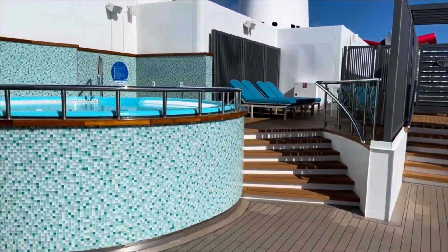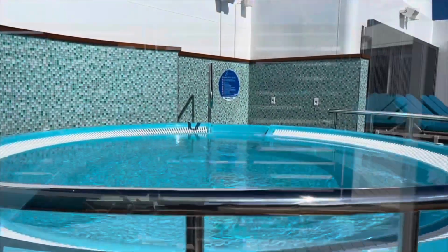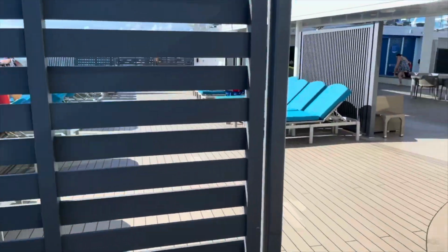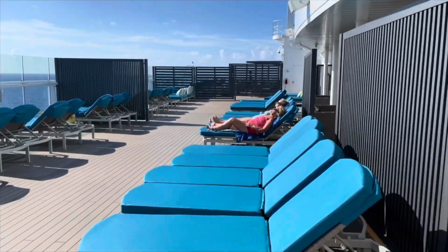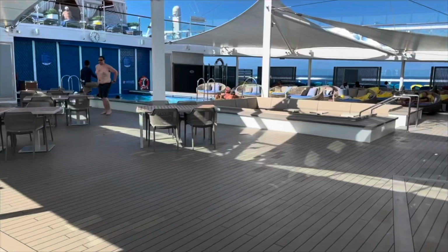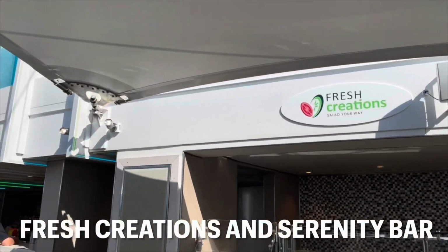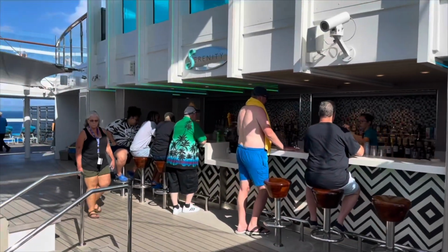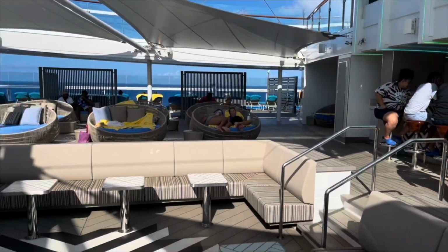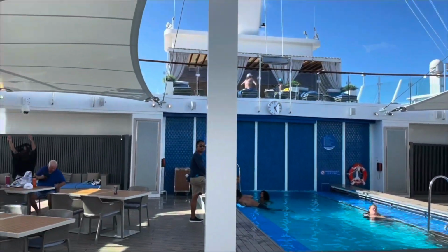They have whirlpools on both sides of this area. Also, lots and lots of chairs where you can enjoy the sun. A salad bar, along with the bar where you can grab your drink and enjoy the pool with no kids around.